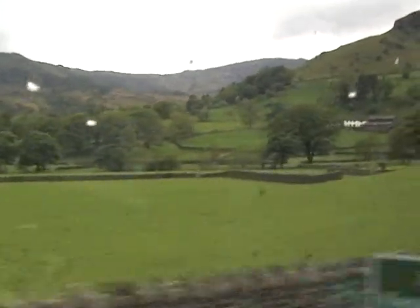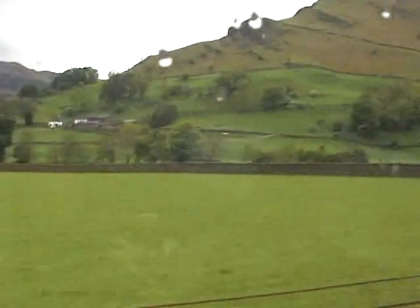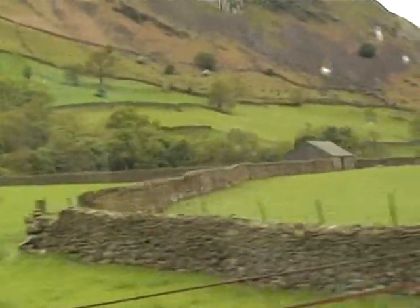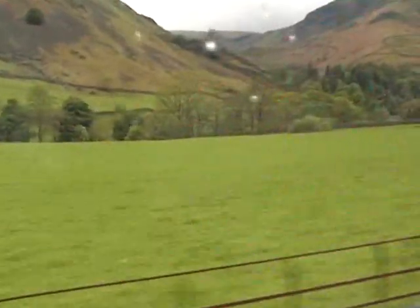Just leaving Grasmere, heading towards Moffat now. Oh, it's very green here. We're now going to make up a hill which is called Dunmail's Raise. Dunmail was the last king of Cumbria. He died in the year 950, and we're going to see a pile of stones in the middle of the road, and that's his burial cairn.